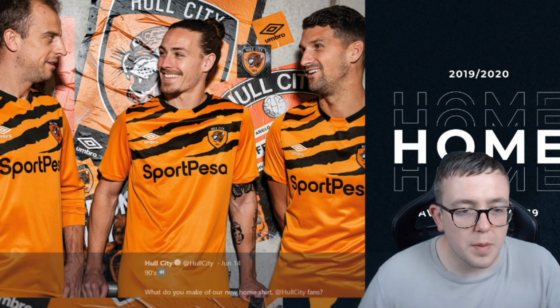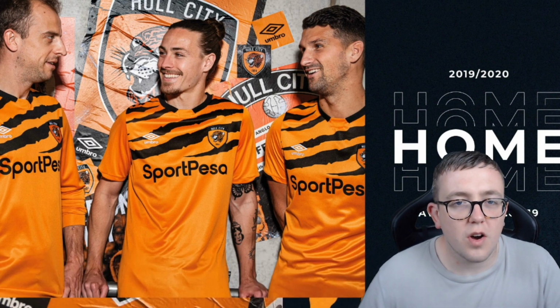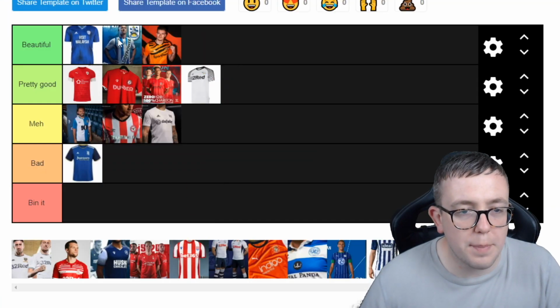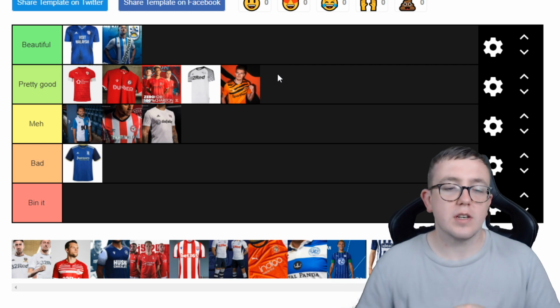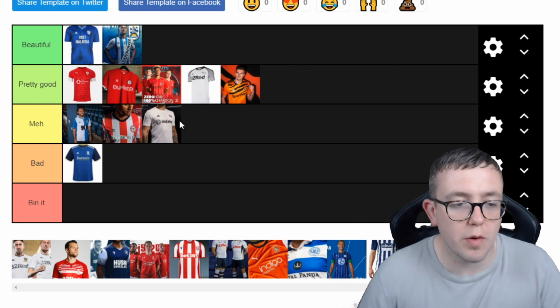Collar is alright, could be better, but no, I like it. I like the tiger effect. I don't think it's quite beautiful tier. Oh, is it? Nah, I'm going to put it in pretty good, but it's at the high end of pretty good. So it's like bordering on beautiful, but it's not quite there.